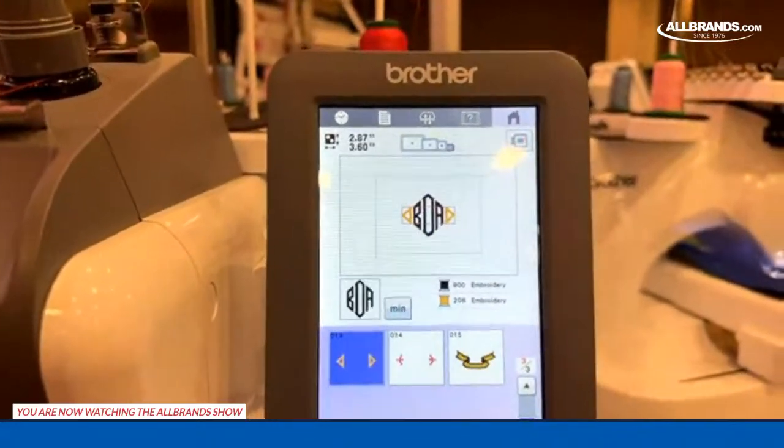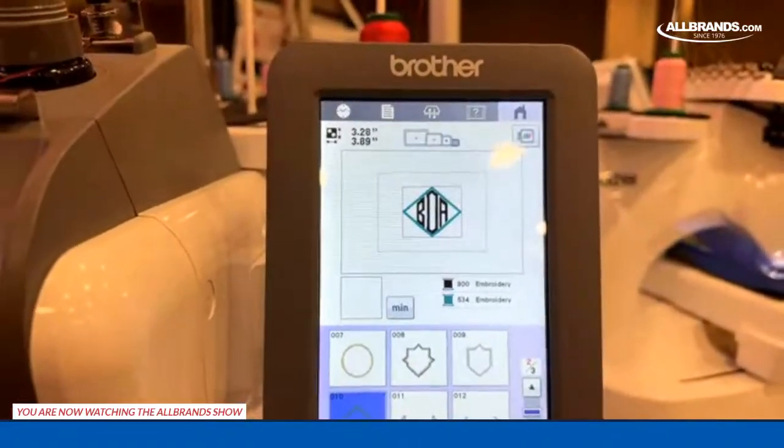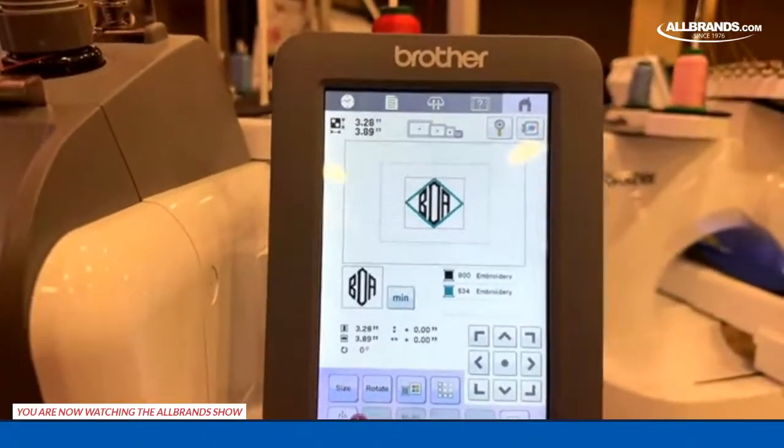Can you imagine? Just quick and easy towels. Bring this to a trade show and you can set it up. Just keep it going. Let's see.